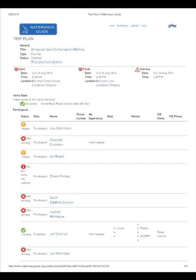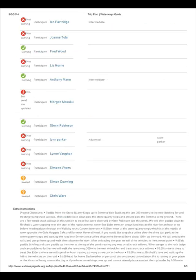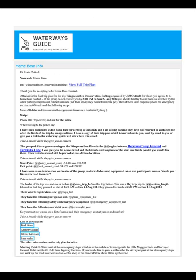The participants do not need to have the Paddlesafe app, but they will need to have registered on the Waterways Guide to see and respond to the trip invitations. Before you go on the trip, you should send out a revised trip plan to the participants and the home-based person so they have the final details of the trip.